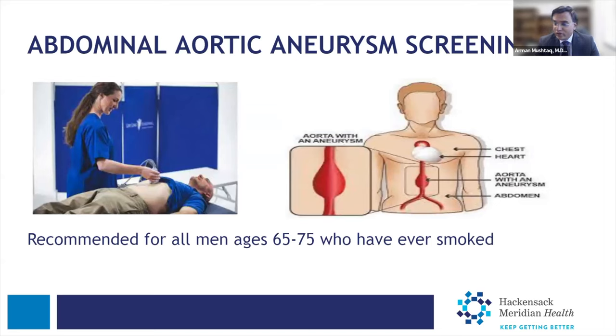Abdominal aortic aneurysm screening. We do it in Hope Tower. There's a program regarding this also, and it's a very interesting recommendation. It is recommended for all men ages 65 to 75 who have ever smoked, and it's an interesting number: only 10 cigarettes ever, not 10 packs, 10 cigarettes ever.